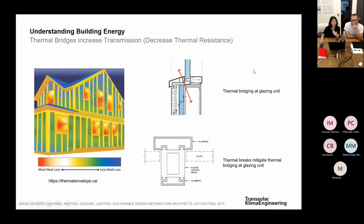One thing that might get in the way of understanding or predicting your heat transfer is something called thermal bridges, which is when we construct an envelope. This image shows a thermal image of a house in a cold climate. What you can see is that the red and yellow parts of the image show greater heat loss. So ideally, we would want the whole house to be blue, meaning it's the same temperature as the exterior. We're keeping all of our heat inside. But when you see those yellow and red colors, that means that heat is escaping.